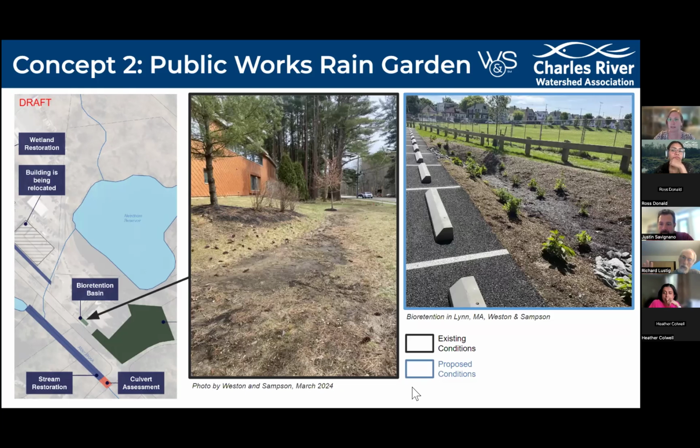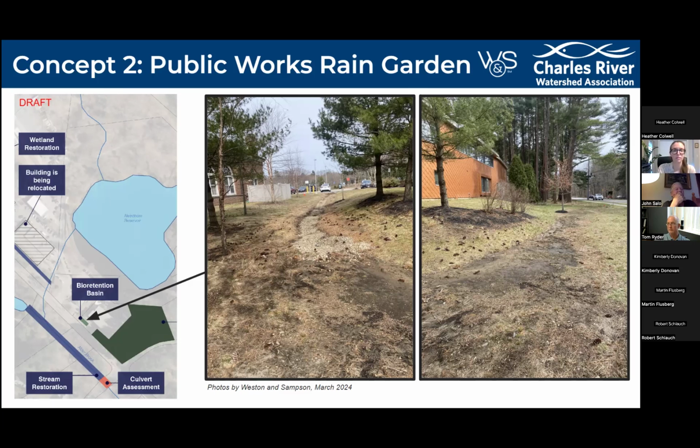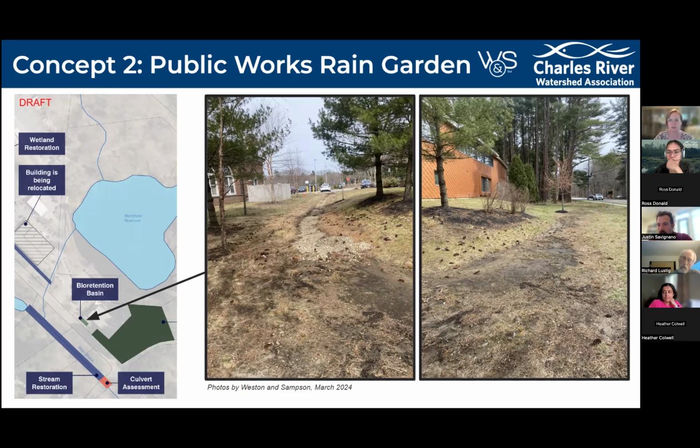Can I ask you a question? Sure. Yeah, could you explain in layman's terms what a bioretention basin is? Yes, absolutely. So a rain garden is more of like a layman's term for what a bioretention basin does. The main difference between a bioretention and a rain garden is that rain gardens are very much using existing soils and they can still use native plantings.